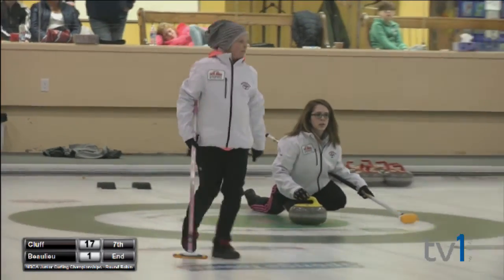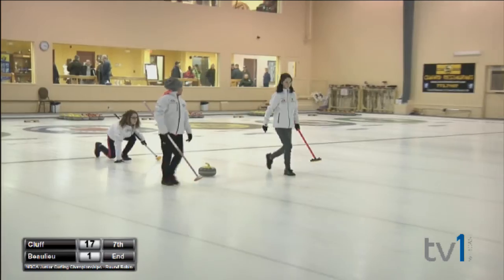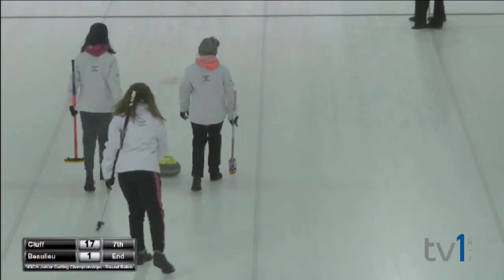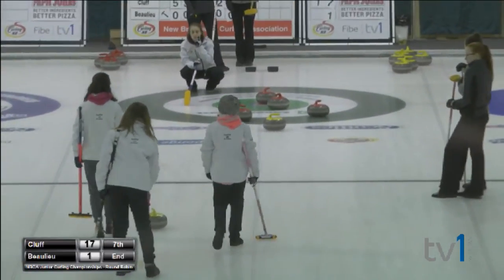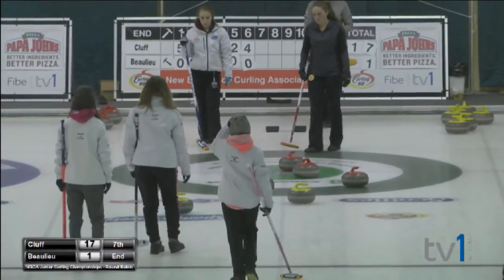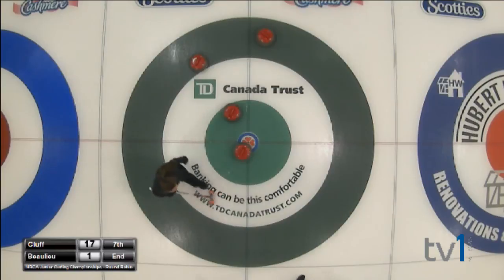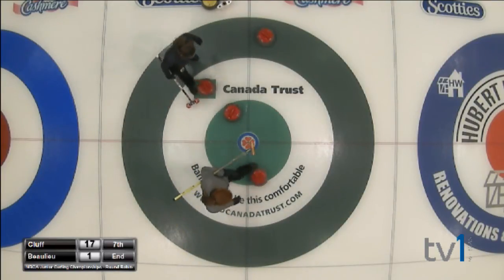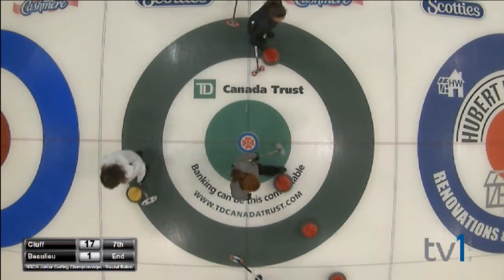Final stone in end number 7, Abigail Beaulieu sees Erica Cluff lying 3. Not much room for error here. This looks like it's hot. Will it curl? There's a lot of weight. It will not curl, too much weight, and it'll go through the house once again. And that looks to be a steal of 3. Oh, 4. Steal of 4.